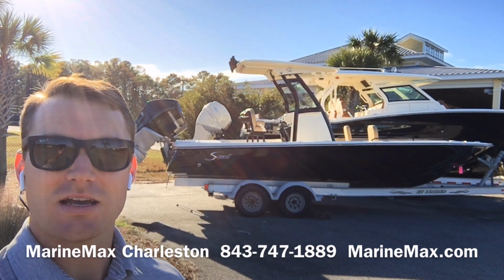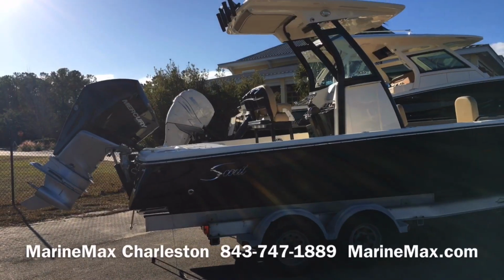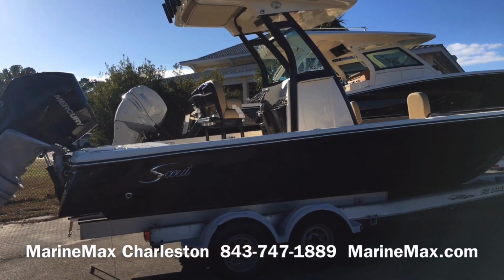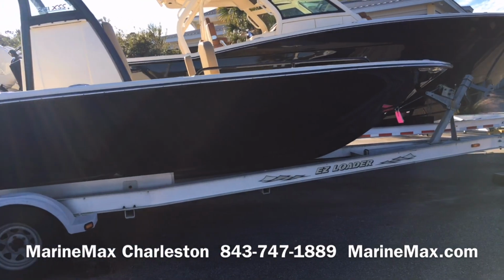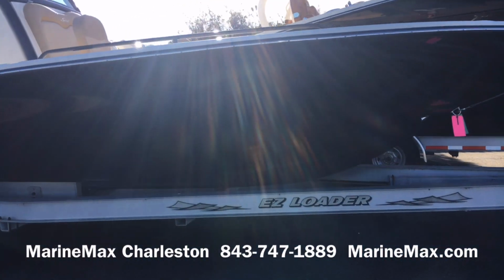a 2020 Scout 251 XSS. Starting off with the boat's exterior, this model comes in the full hull gel coat. You can see the entire portion of the boat is in that full hull black.